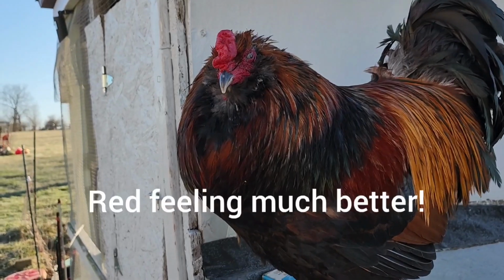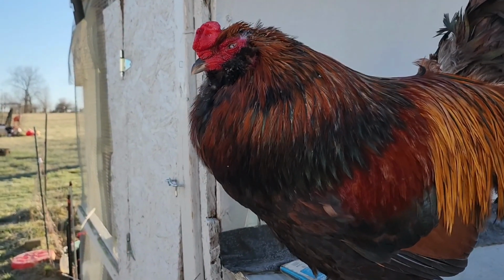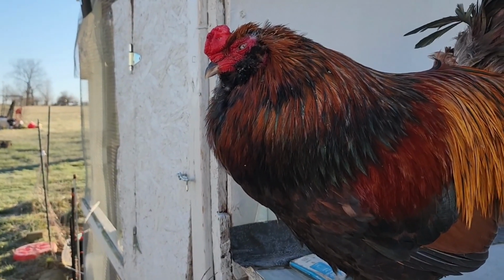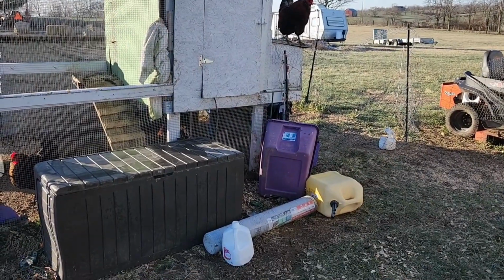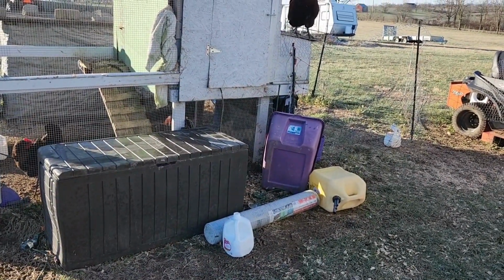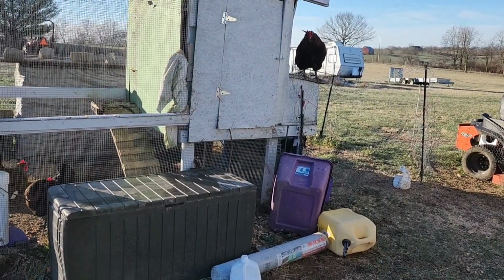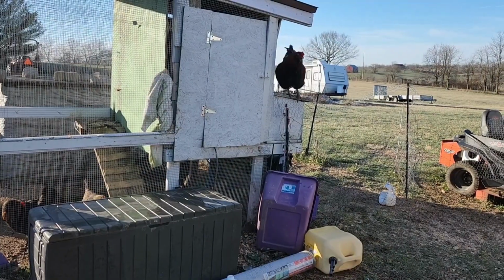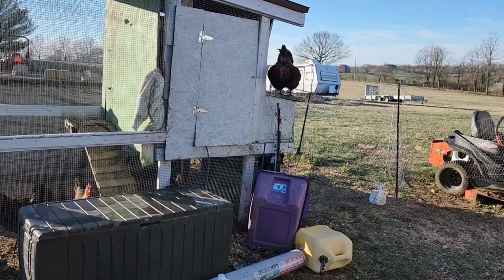There we go. See, it just stays oddly dilated, but he can blink. But I just don't think he can see as good from it. And this is the fencing right here, hardware cloth that we are going to use to build him his own place. See, he's looking right at me. So we'll see what he does.